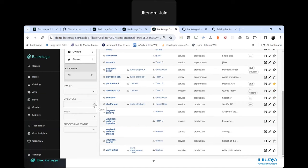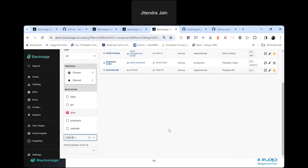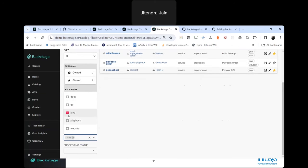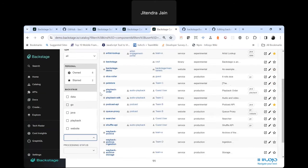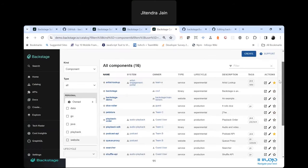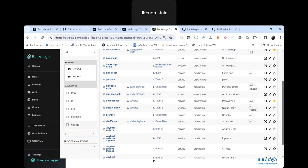life cycle, if the API or any component is in production or experimental phase. Based on tags, you can say, hey, show me only the Java based APIs. Here we go, these are the Java based APIs, because tags are available over here. If you want to see everything, you'll be able to see everything, right, based on your preferences. Of course, based on a product, these are some filter criteria. You can always turn on your search.